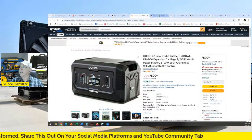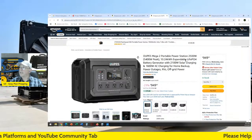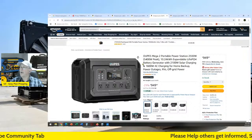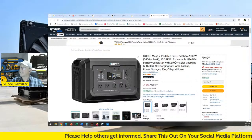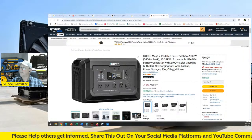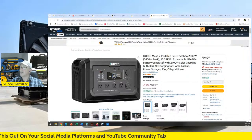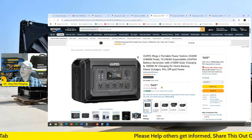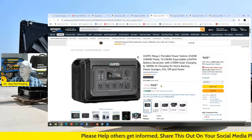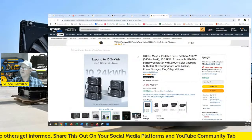20% off right now. This is the Mega 2, and it is a 2500 watt with a 5400 watt peak or surge. It's expandable. It has a 10,240 watt hour battery in it, and it runs the solar charge. There are different ones on it. This is 900 something, but this is a decent one here, and you can expand it with batteries.